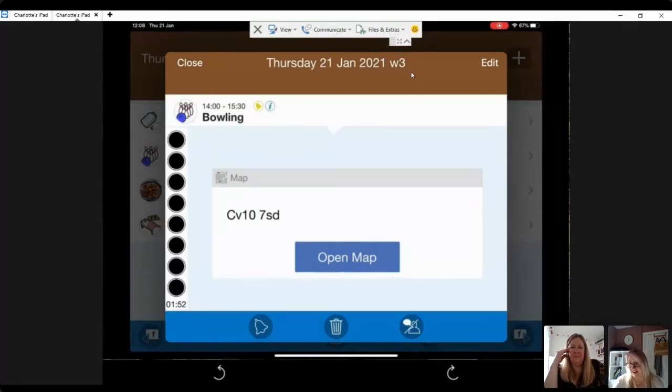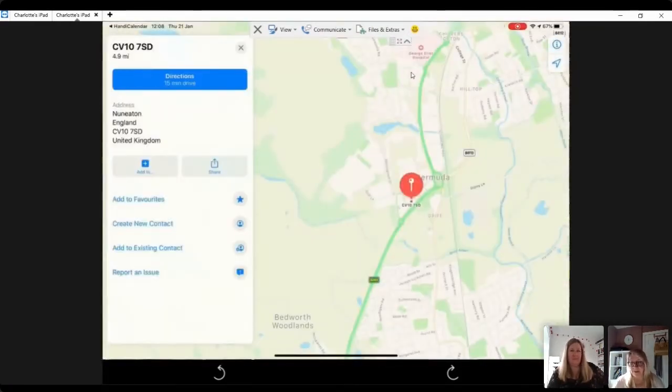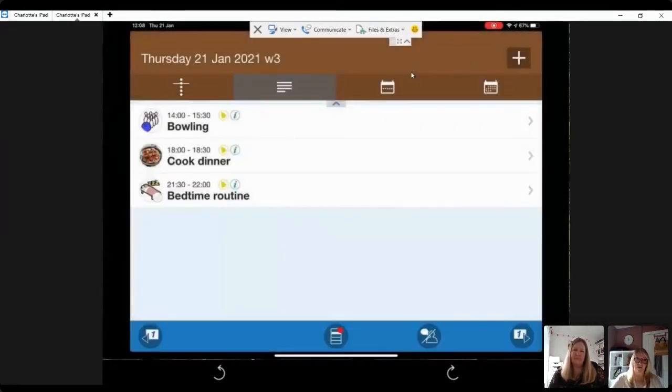One thing that I really, really like, and one thing that has come up that's been quite popular for some individuals, has been the location services. So you can add in an address. So if you've got someone who's going to be going out and beginning travel training and beginning a little bit more independence building, you can pop a postcode or an address in there. It literally comes up with open map, and it will take you straight to that map, and then you can use the directions to get to or from a bus stop, a residence, wherever you need to go. It's very, very straightforward and very easy to navigate.